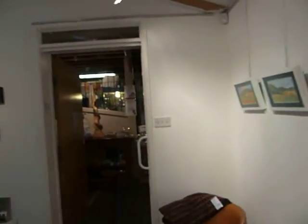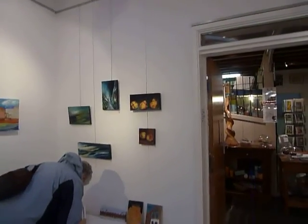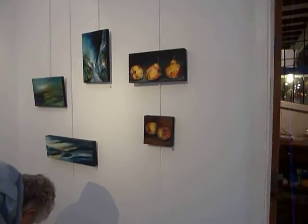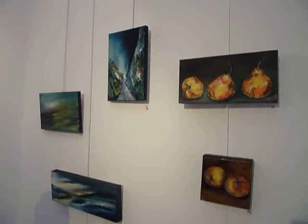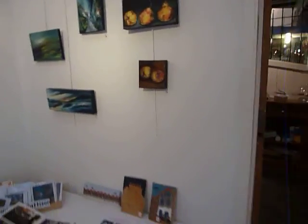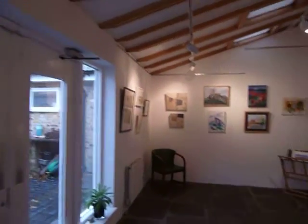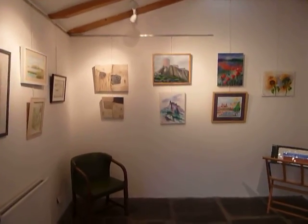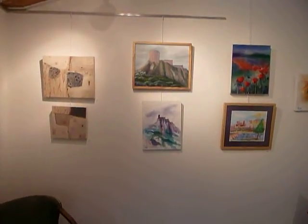I'll give you a general view of the gallery. Some paintings by Barbara Bates. And that completes the little tour of the exhibition. And here's another general view. And I hope you've enjoyed this movie.